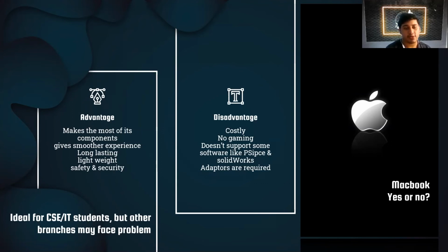Usually, for Apple computers, the specifications will be lower than a Windows laptop of a similar price point. However, Apple makes the most of the components, so you get a smoother experience. Usually they last long. If you buy a MacBook, it will easily last throughout your 4 years of college, and even a few years after.